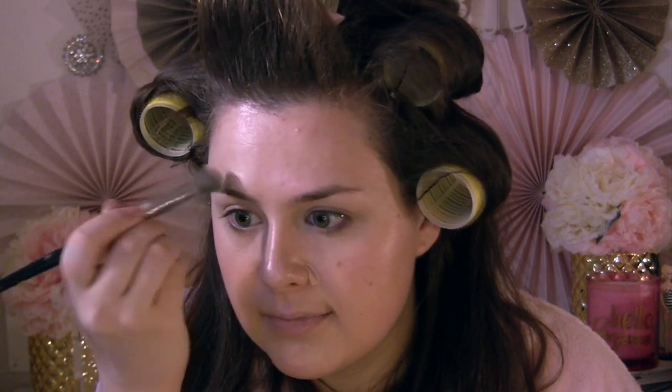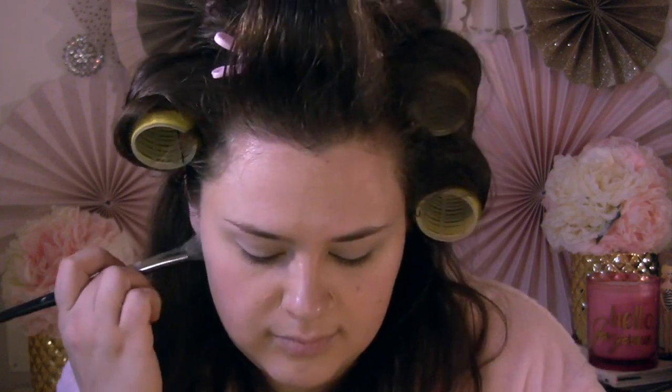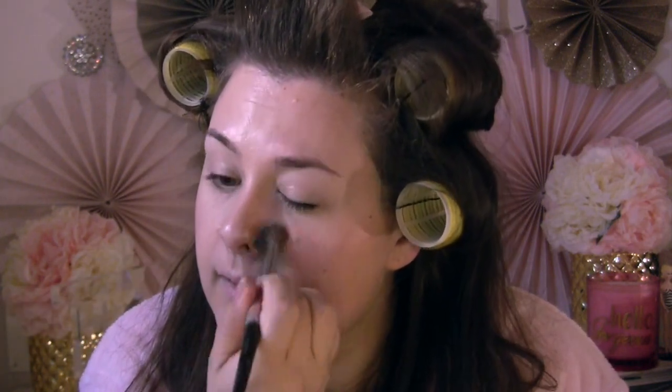So just a little bit of concealer. I use a nice little airbrush brush. This one is from Sephora, number 57. And I'm just letting that eyeshadow primer dry on my lids really quick, and then I'll go in with some more concealer there.